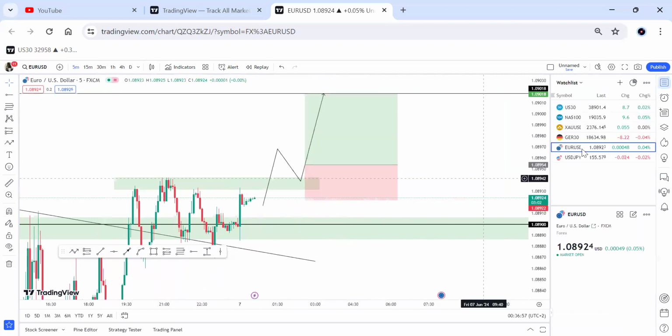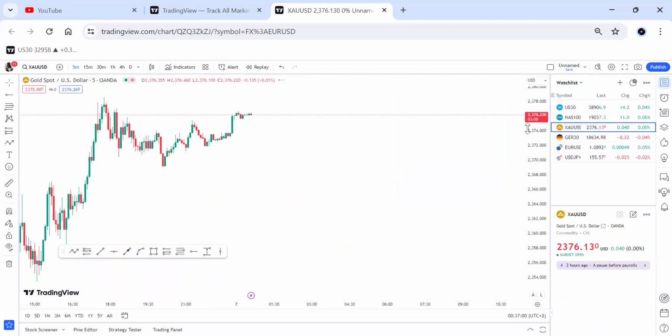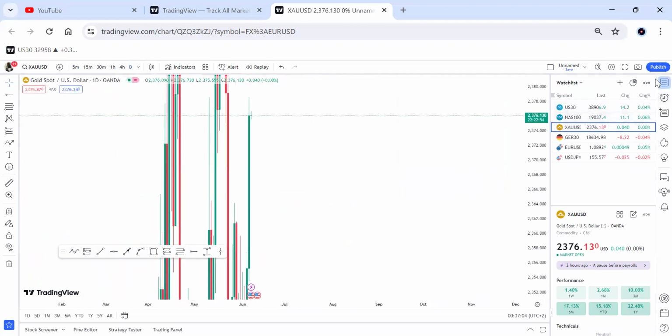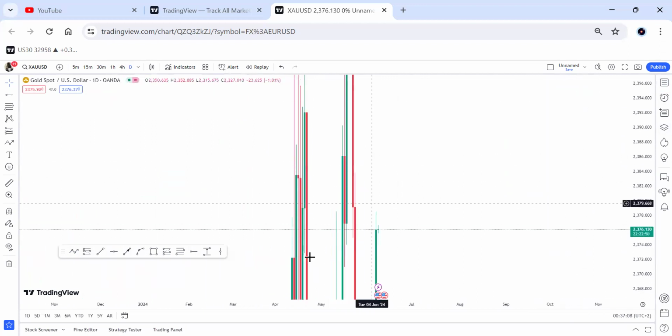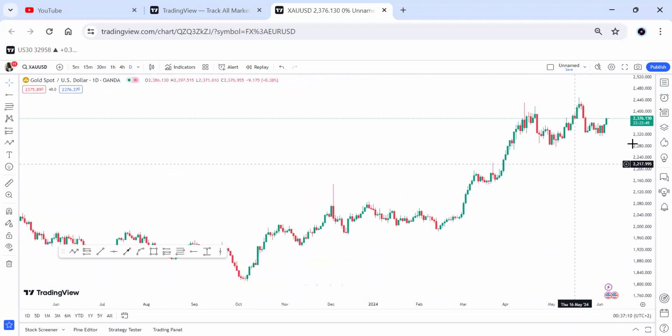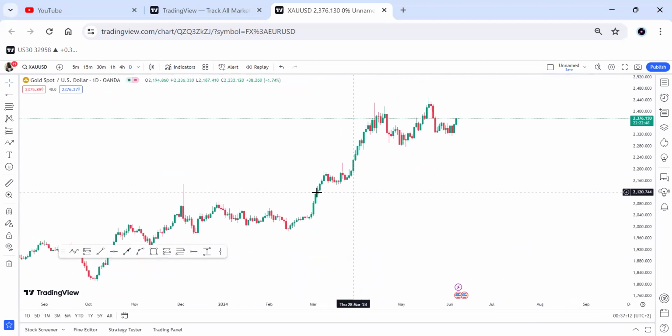From there, let's move to the last pair, which is gold, guys, which I'm only going to recommend those 3 pairs for tomorrow. Nasdaq, US30, US 500, SPX, whatever, leave those things alone, guys. For tomorrow, just focus on what you have to focus on, right?